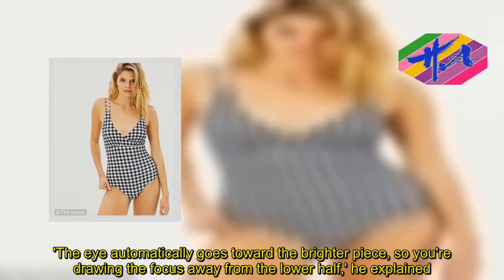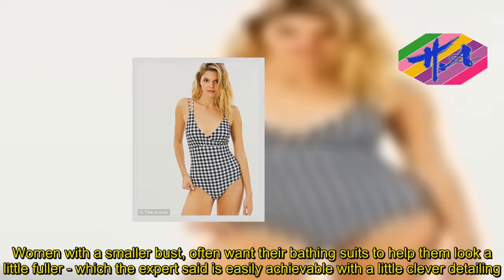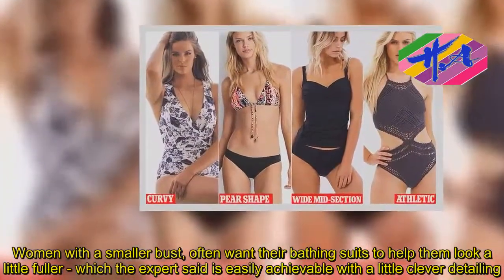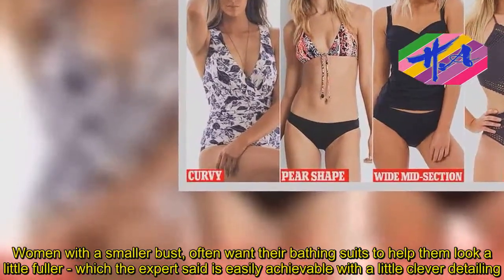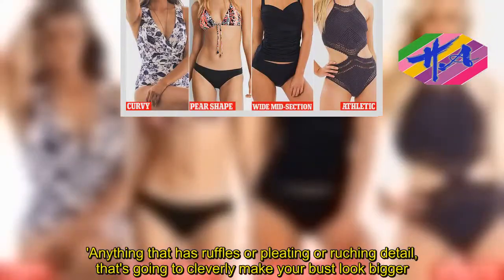Women with a smaller bust often want their bathing suits to help them look a little fuller, which the expert said is easily achievable with a little clever detailing. Anything that has ruffles or pleating or ruching detail, that's going to cleverly make your bust look bigger.